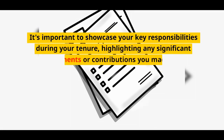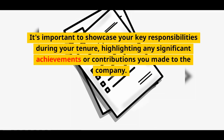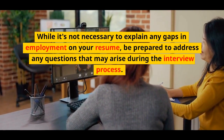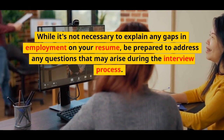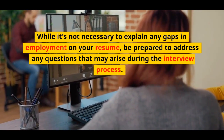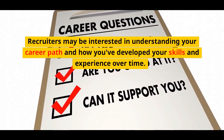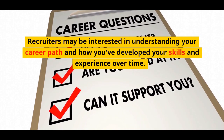It's important to showcase your key responsibilities during your tenure, highlighting any significant achievements or contributions you made to the company. While it's not necessary to explain any gaps in employment on your resume, be prepared to address any questions that may arise during the interview process. Recruiters may be interested in understanding your career path and how you've developed your skills and experience over time.